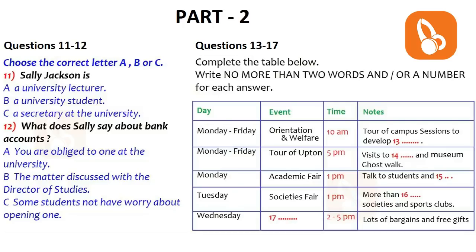Throughout the week from Monday to Friday, every morning starting at 10 a.m., there will be orientation and welfare events. These will include tours of the campus, which, as you have probably noticed, is the size of a small town with 9,000 residential students, as well as sessions on developing study skills.